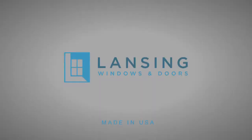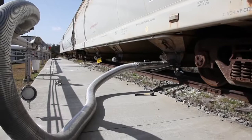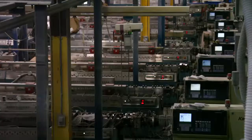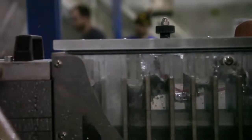Welcome to the most vertically integrated vinyl window and door manufacturing facility in the United States. Beginning with raw ingredients delivered in traditional rail cars, we blend our very own rich vinyl compound. Once prepared, the compound is piped next door where our state-of-the-art extruders transform the vinyl powder into the dependable frames and sashes we guarantee for life.